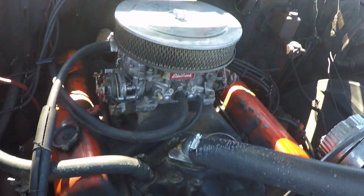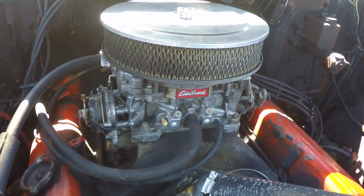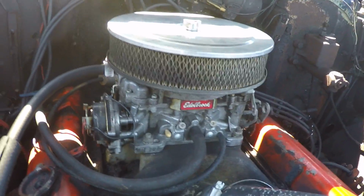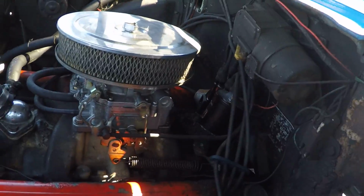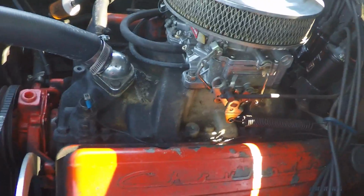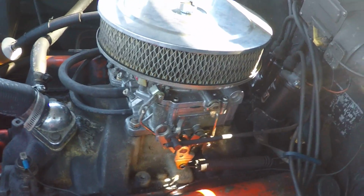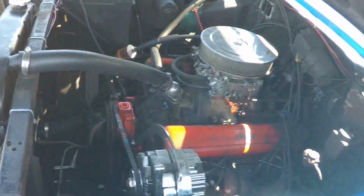Now, it's obviously an aftermarket carburetor. I believe it's a 4-barrel, it's pretty big, I think that's a 4-barrel. I know it's an Edelbrock, I couldn't tell you the model or anything like that. So he's got that. It also has an Edelbrock intake. I don't know what else is modified in here. He hasn't done anything. The car is the way he bought it.